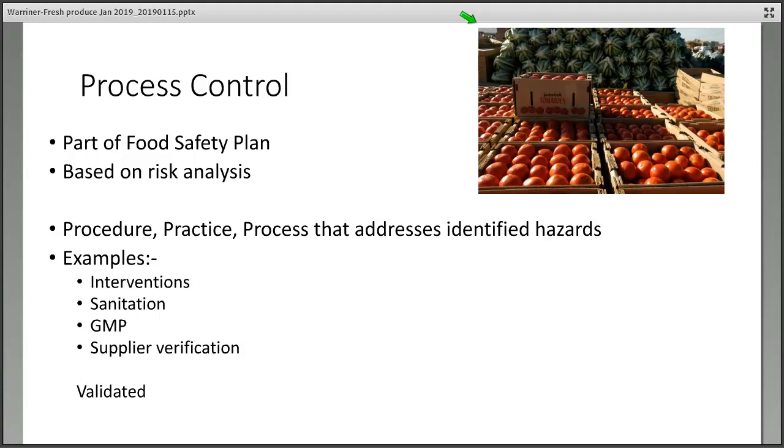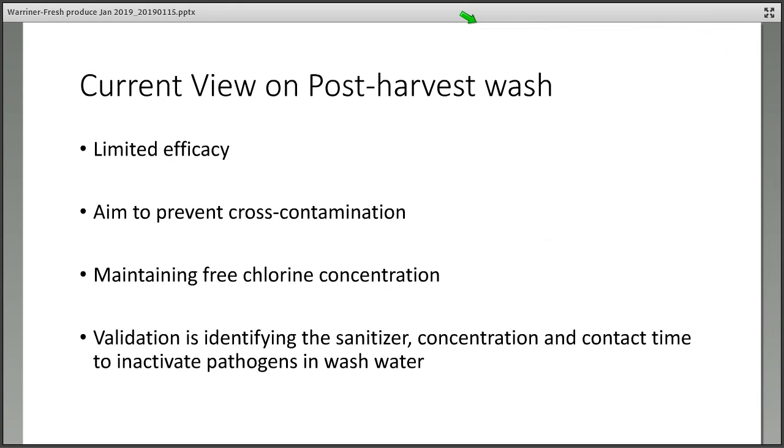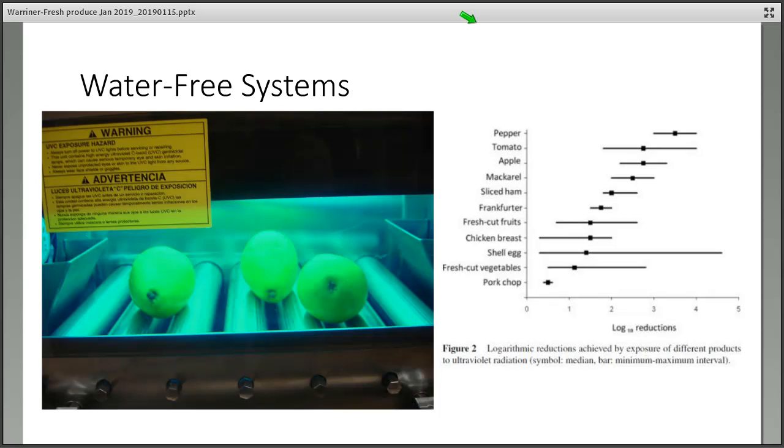So again, with the wash process, this has been very challenging because the reality is washing doesn't work. The best you can achieve with washing is to avoid cross-contamination. And there have been a lot of attempts to get methods to verify and validate post-harvest washes, but there are none that actually work. You can try and look at sanitizer concentration, but it's a moving target. You can look at contact time and turbidity. But we all know that post-harvest washing at the moment, the best you can achieve is avoiding cross-contamination. You can't depend on it for decontamination, which isn't good.